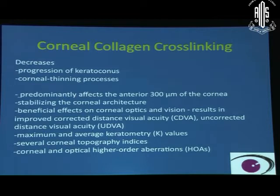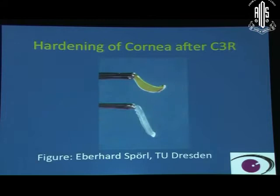Beneficial effects on corneal optics and vision result in improved corrected distance visual acuity and uncorrected distance visual acuity, and also improve the maximum and average keratometry values, which become flatter, as we have seen over the period of the last, say, 16 to 20 years. Several corneal topography indices improve, and corneal and optical higher order aberrations also improve and reduce.